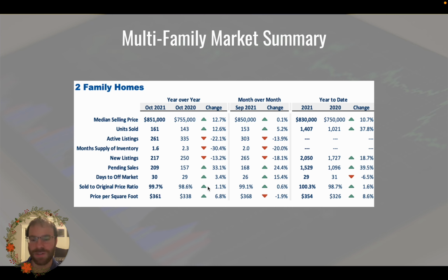But really, this is just saying that generally some people are paying over asking price, and a couple of people are paying under asking price. That's why it's about 100%. And again, if this number was 100%, it would mean that if the house was selling for $500,000, or that was the asking price, that would also be the purchase price. That would be 100% of that price being paid.